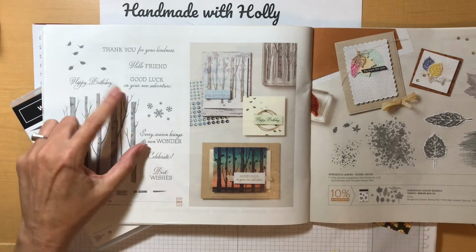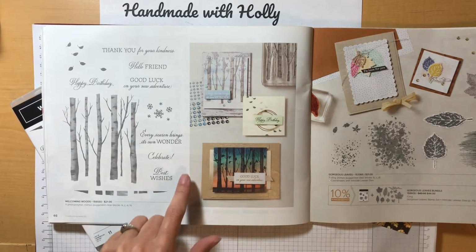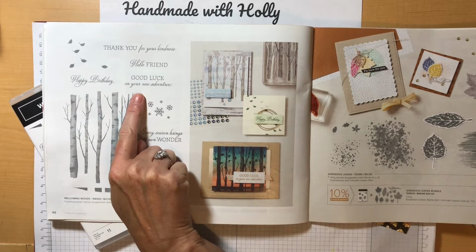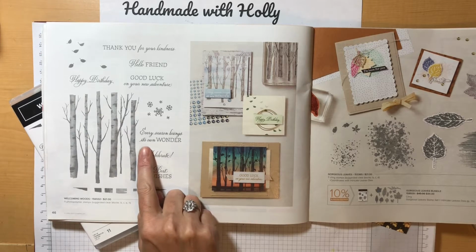But my two favorite sentiments in this stamp set are good luck on your new adventure and every season brings its own wonder. I love this good luck on your new adventure stamp. Right now, I think we're all aware we're going through the great resignation where in the pandemic, so many people are changing jobs, stopping working, focusing on family. It just seems like every other day I find another friend or former colleague who is changing jobs, myself included. So I think this stamp is super fun to make cards for all of these people that are starting new adventures.